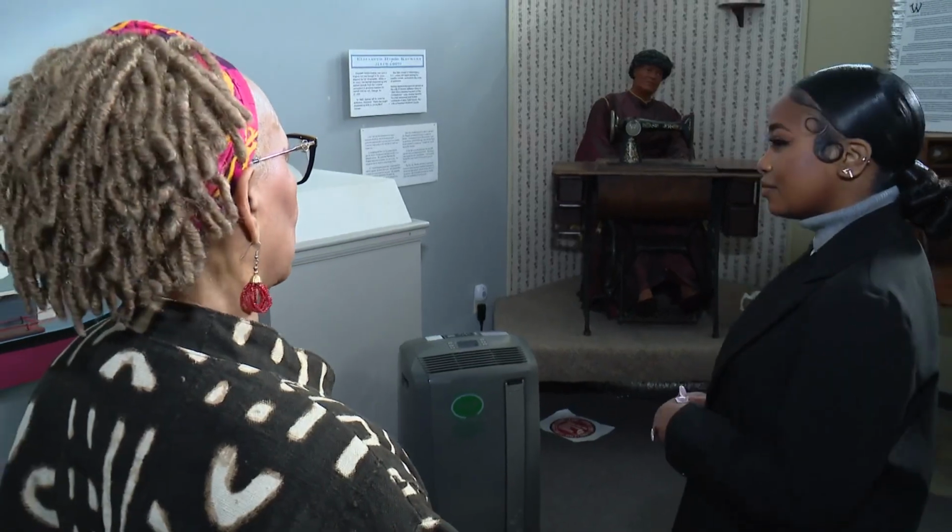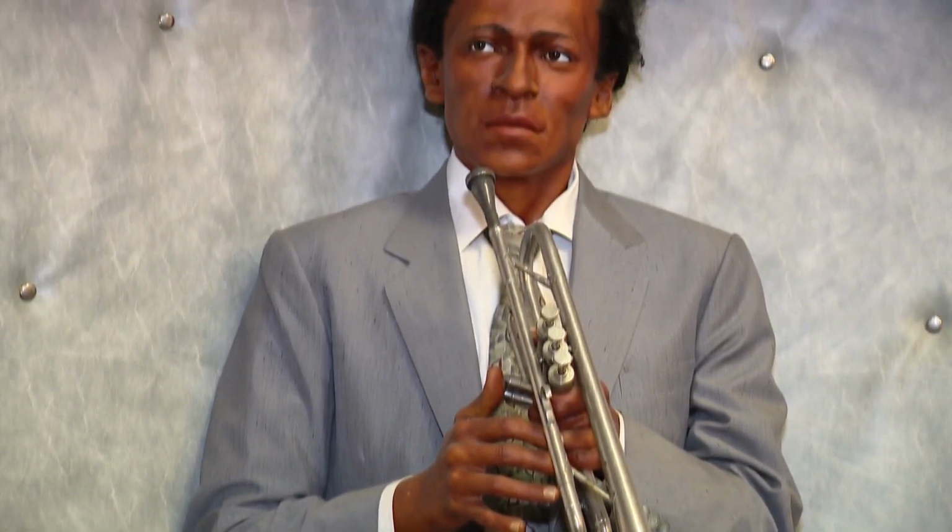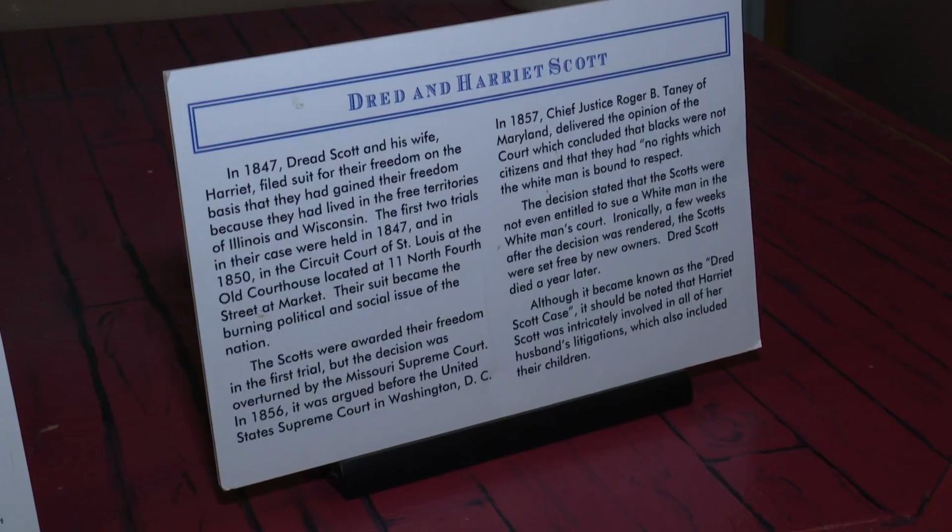The wax figures in St. Louis's Griot Museum are a labor of love for Lois Conley. Literally, she hand-sculpted many of the figures on display. You've got to do all the research because in some cases there are no photographs. You only have maybe some vague description of the person, and so I'm also trying to find out the height and the width, and the weight, the skin tone.